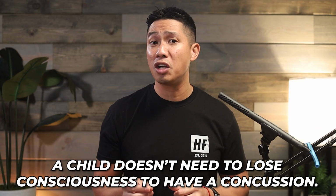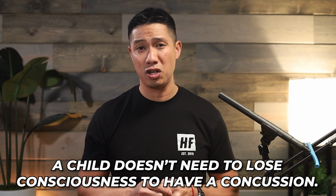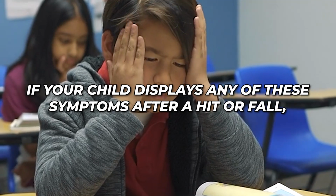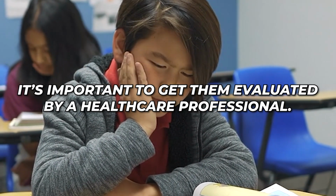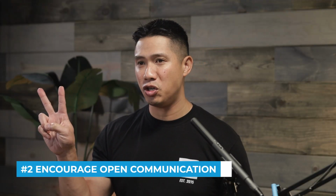So, remember, a child doesn't need to lose consciousness to have a concussion. If your child displays any of these symptoms after a hit or a fall, it's important to get them evaluated by a healthcare professional.